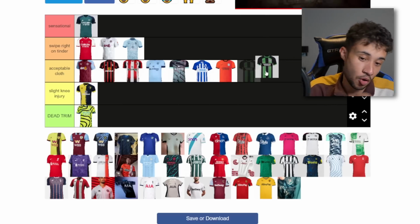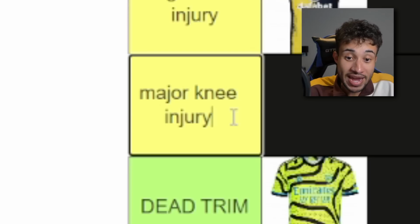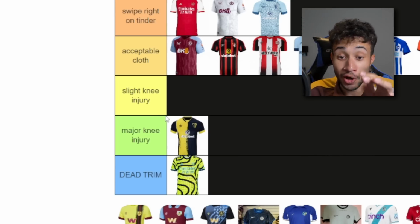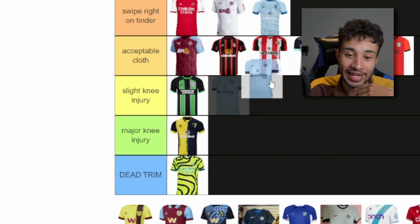Green and black, that's an interesting color combination. I can imagine Adam Lallana wearing it, whatever that means. This is a tier list first. I'm making a new tier as I go along. Major knee injury has been added. New things added. We've got acceptable cloth. Slight knee injury is now just below average, where the kind of boring kits are gonna go.